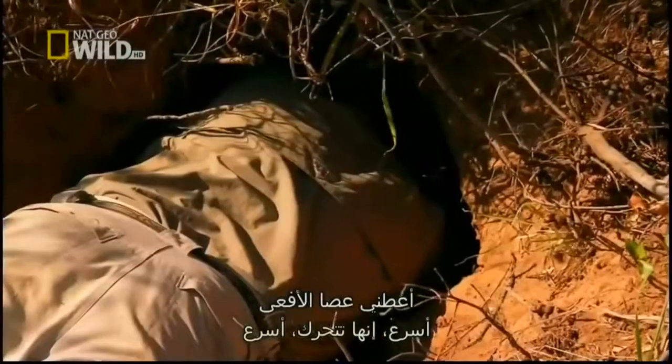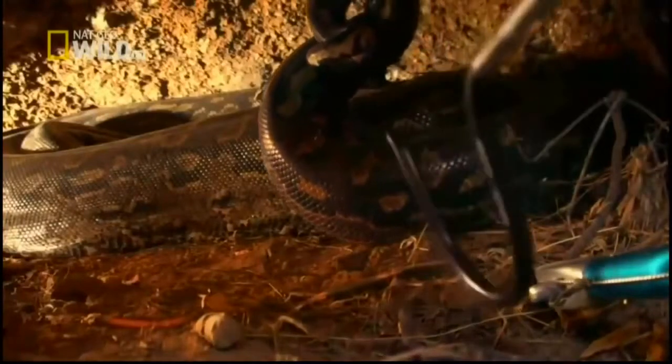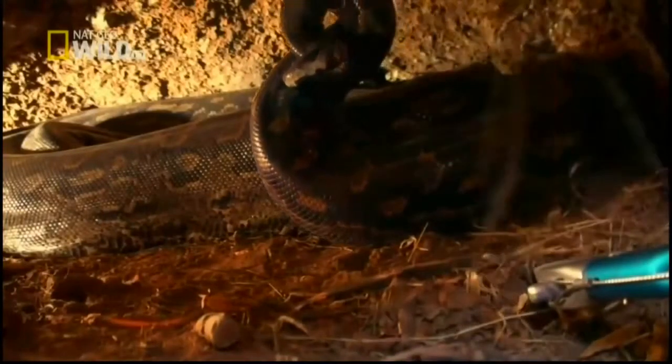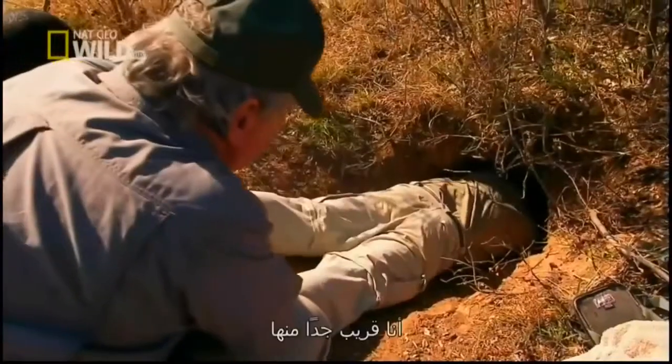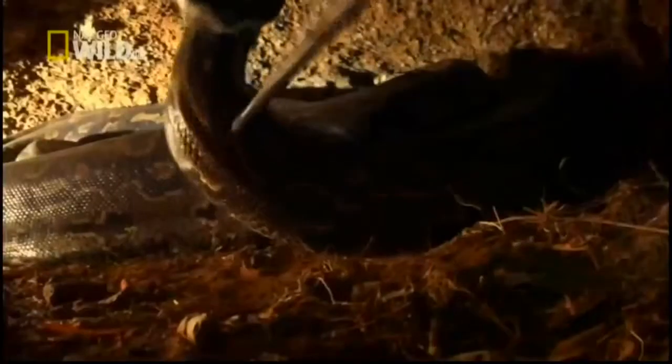Give me the snake stick. Hurry, he's moving, hurry! I'm so close. It's hissing. Let me go in a little bit. He reaches for the tail with his hand. Pull me back slowly. Slowly. I've got him by the tail. Pull. All right, hurry, hurry, get me out.